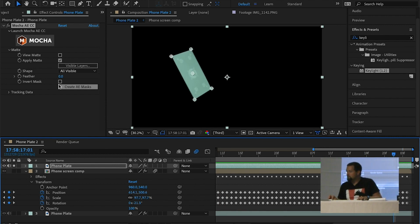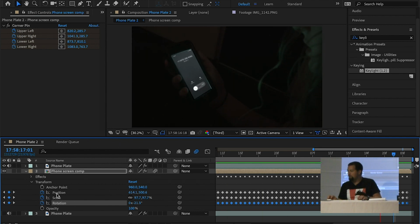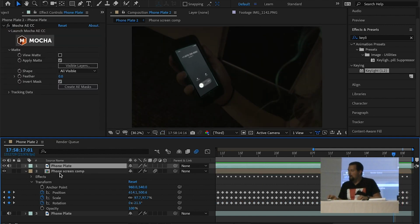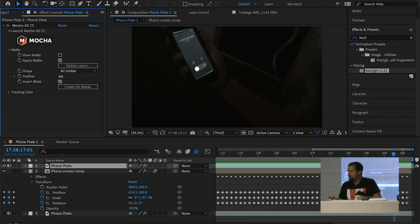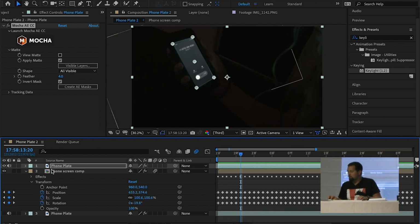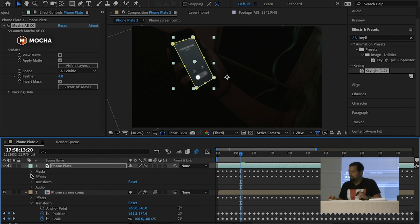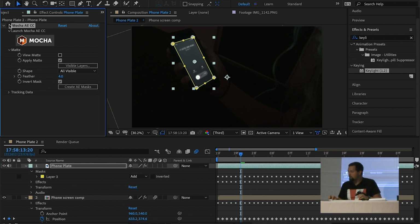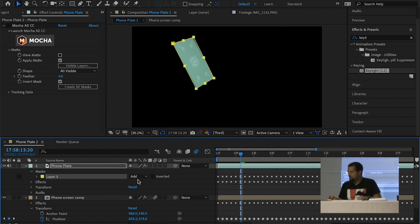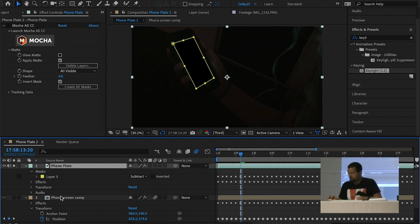Well, it's easy enough to do. We just invert it. Boom. All right. So it looks a little bit better. We can place our proper screen underneath. That's looking somewhat better. Still not perfect. There's more you can do. You can feather the mask. You can also turn these into actual After Effects masks, which is a great feature here. So now I can turn off Mocha. We go back to just the screen, but I can say, hey, subtract. All right, and I have a little bit better control over the mask itself.